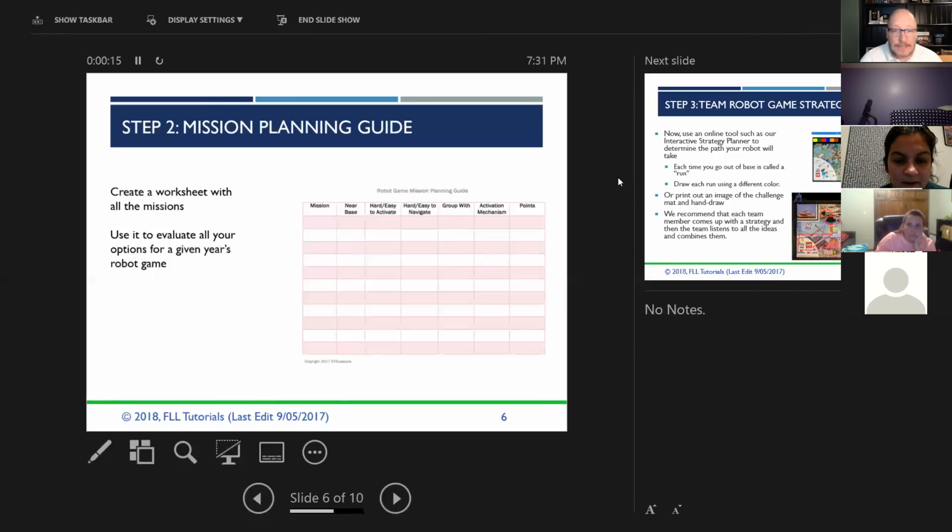Well, that's really up for the team to decide if hard and easy to navigate, but generally that would be if, you know, if the team assumes that it's a long distance and there's objects in the way, it's not a straight path, it may be harder to navigate. Okay, I'm talking about the point right before it, activate. Before the robot activates? Hard and easy to activate. Okay, so that would be, I mean, I'm making a guess because I didn't create this thing, but yes, no worries.